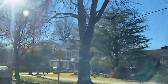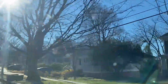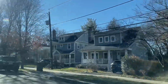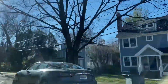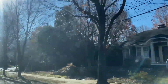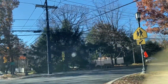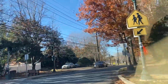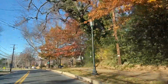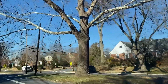Some stuff that's really nice about Garrett Park, just by where it's located, you are about 5 to 10 minutes outside of downtown Bethesda, which offers a lot of dining options, a lot of work options. There's a lot of office space in Bethesda. There's a Metro in Bethesda, but again, the draw to Bethesda is a lot of shopping and a lot of restaurants and bars, which is really nice. So you're about 5 to 10 minutes from there.